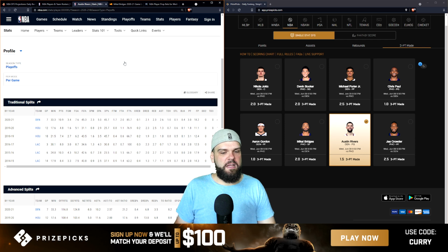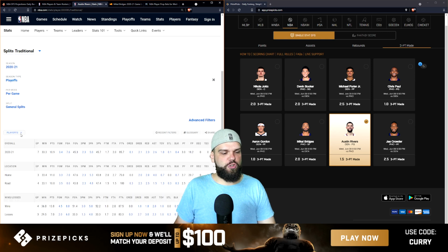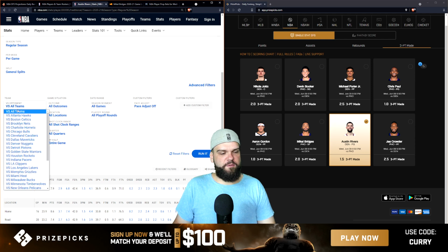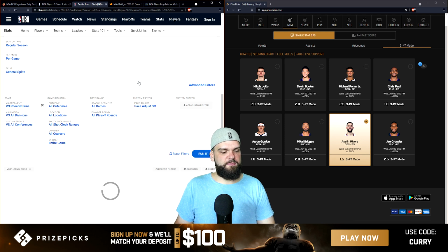Gotta love that. So with that in mind, let's go ahead and click traditional splits. We'll change this from playoffs to regular season. Click advanced filters, change it from all opponents to just the Phoenix Suns here, and see how well he shot against the Suns in his previous matchups. And he doesn't have any previous matchups against the Phoenix Suns apparently.